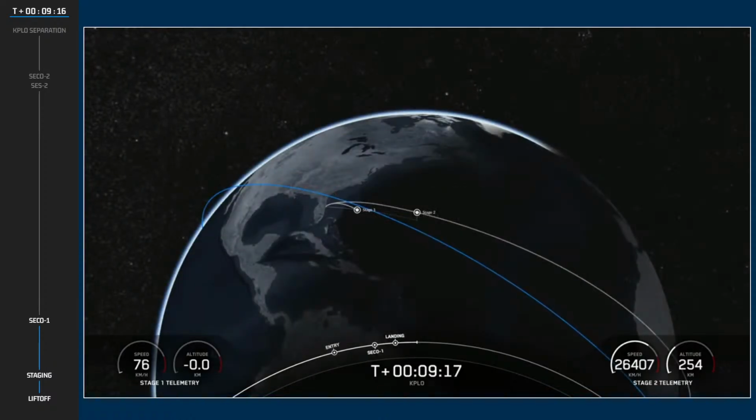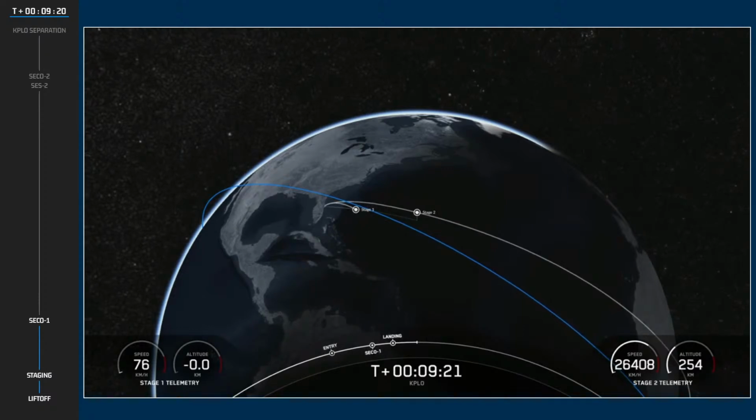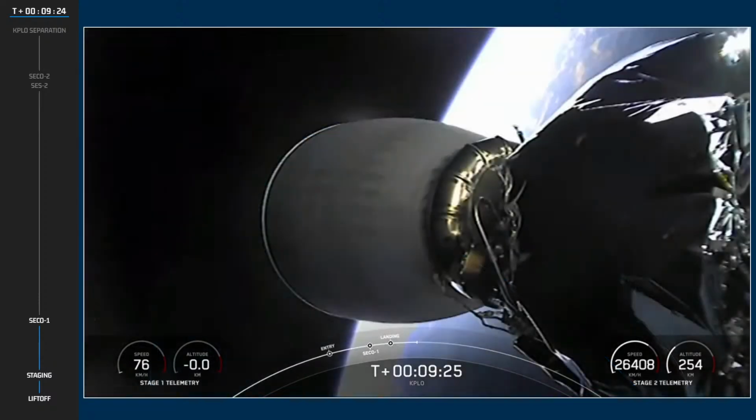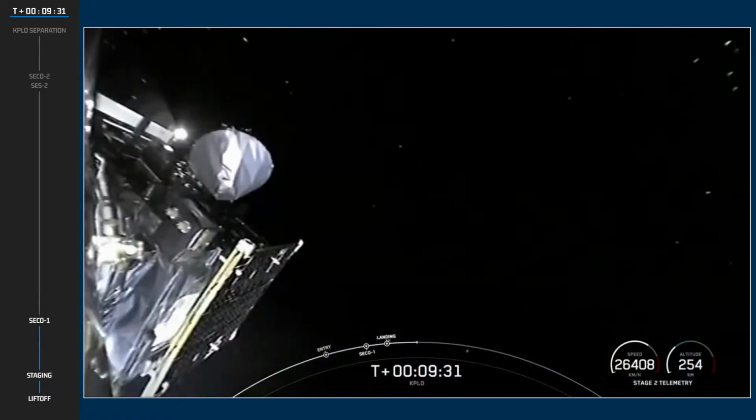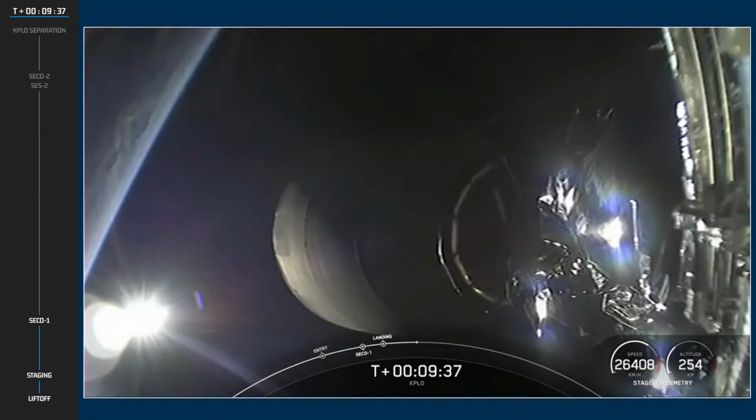But for now, we know that the second stage is in its coasting orbit. And there is that second stage with the Merlin vacuum engine off. And that's a view of the KPLO payload. Expected loss of signal.